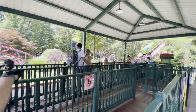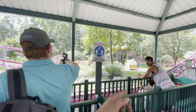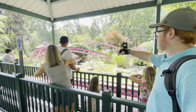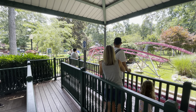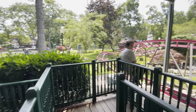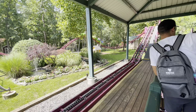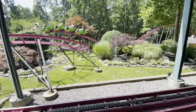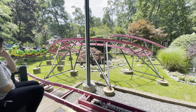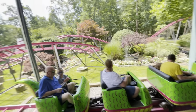Jason's got his GoPro wrist mount on. About to go on this little mini I-305. I like how there's literally a freaking bubbles machine over there. It's pretty cool. Goes around twice. Pretty cool. I thought it was going to be a 3-lap special.